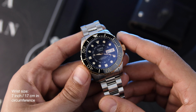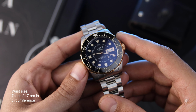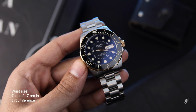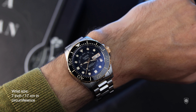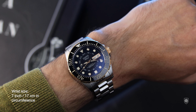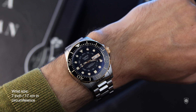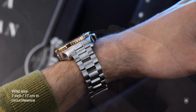Another solid contender to the title of the best bang for buck is a microbrand, the Dapix Hebros, a Romanian brand that offers good finishes and materials for $190. There's an NH35 with a ceramic lumed bezel, sapphire on top and a cool dial that was supposed to be a GMT. Anyway, you will see it in an epic battle this week against a worthy opponent.